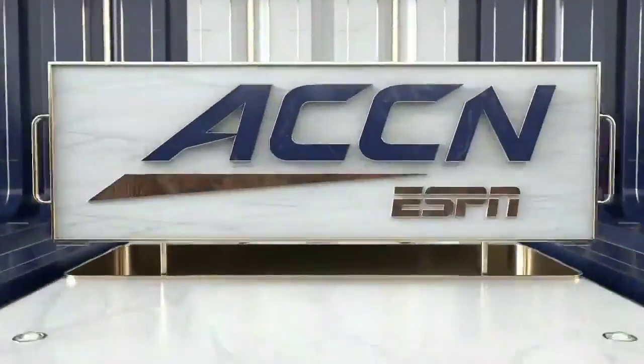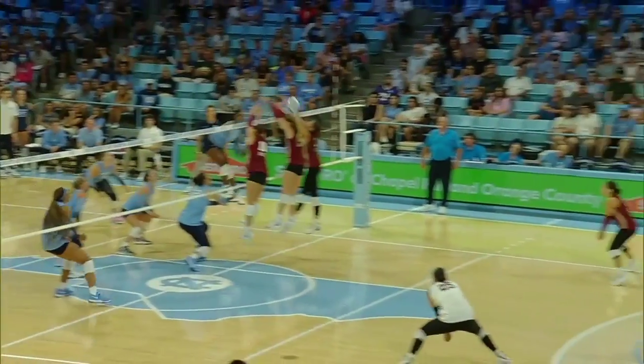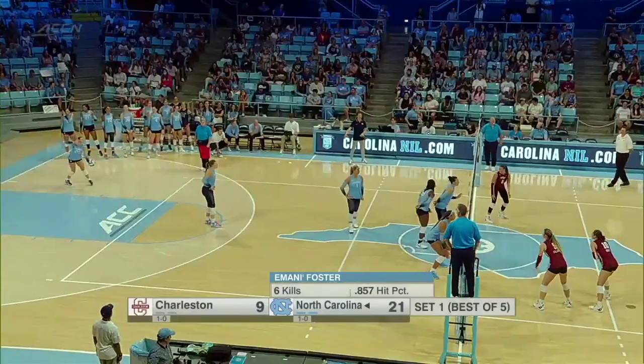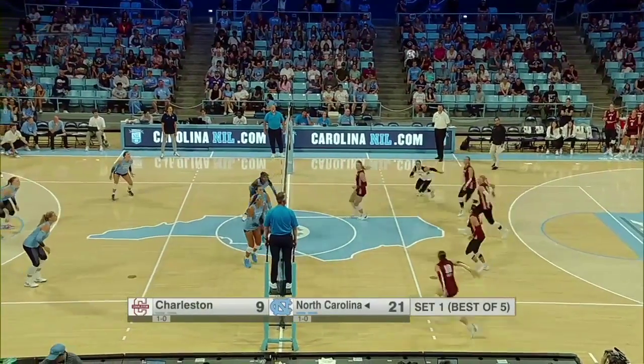Wow. And if you're in the College of Charleston, it's not a bad decision to attack the ball at the backcourt setter in a 6-2 in Carolina and get them out of system. But then you've got Foster, who even though the block is keyed on her, she just hits around it and can score in so many different ways.